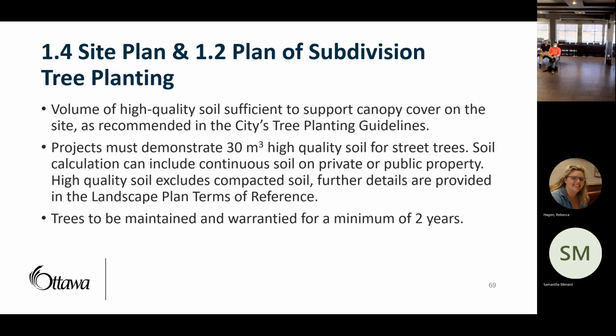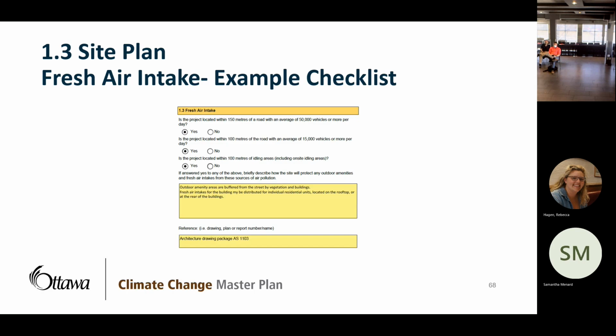Oh, I'm missing my slide on. There is an exemption for this requirement if you are designing a residential building that has individual fresh air intakes for individual suites. You don't need to comply with the metric. And that's to prioritize suite to suite improvements, because there's interior risks of pollution as well as exterior risks of pollution.